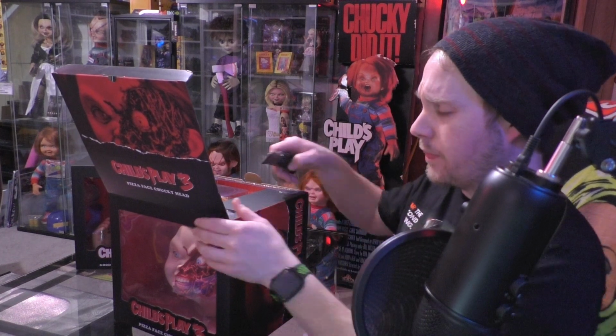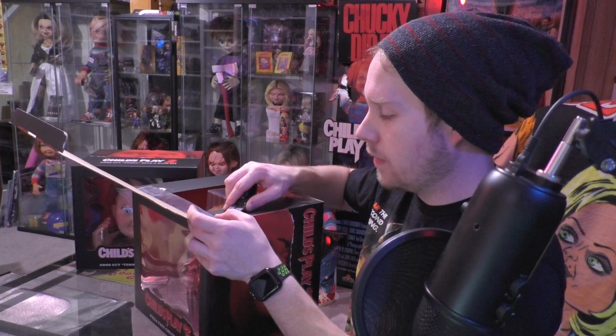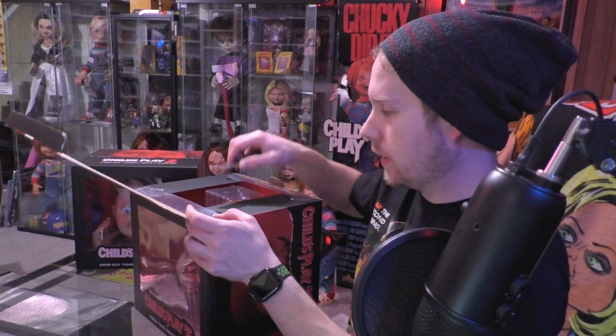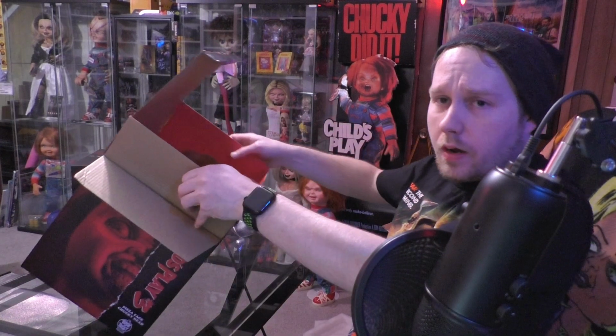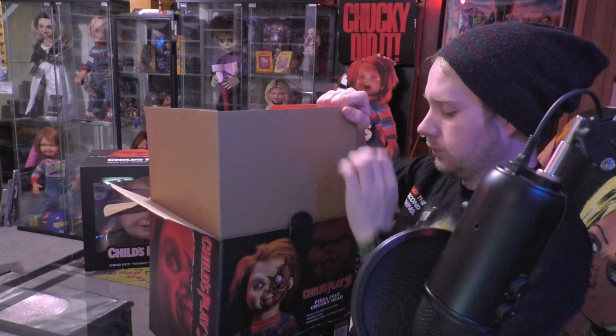And there's some tape on the inside here. Interestingly, the plastic insert is taped to the cardboard flap, but hey, that's different, but I'll take it. This is a process. You got to get some good leverage on it. I'm too short for this shit.